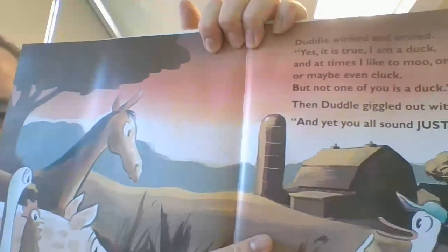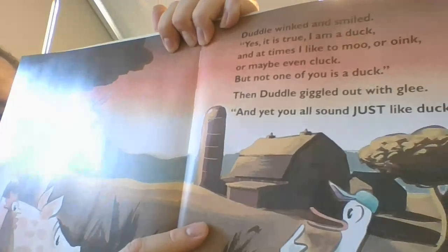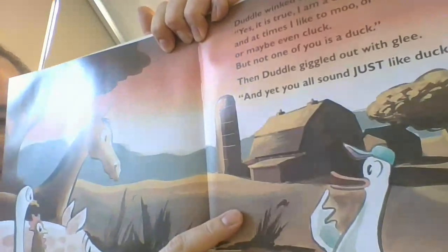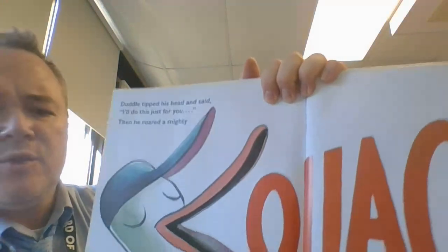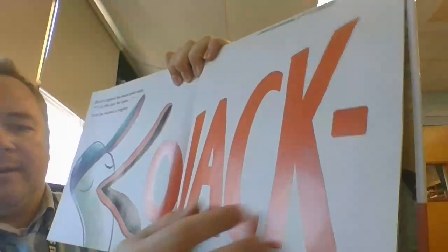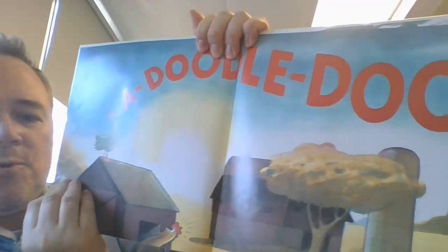Duddle winked and smiled. Yes, it's true I am a duck, and at times I like to moo, or oink, or maybe even cluck. But not one of you is a duck. And Duddle giggled out with glee. And yet you all just sound just like ducks to me. Duddle tipped his head and said, I'll do this just for you. And then he roared a mighty quack. A doodle doo!